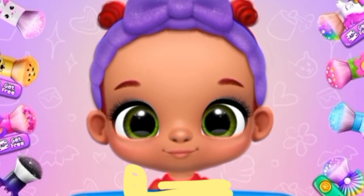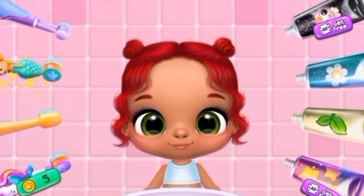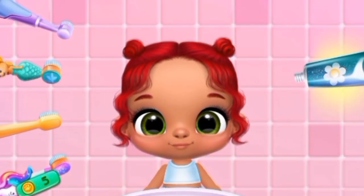Looks like your baby doll needs a bath. Choose a face from the tray and drag it onto the blanket.